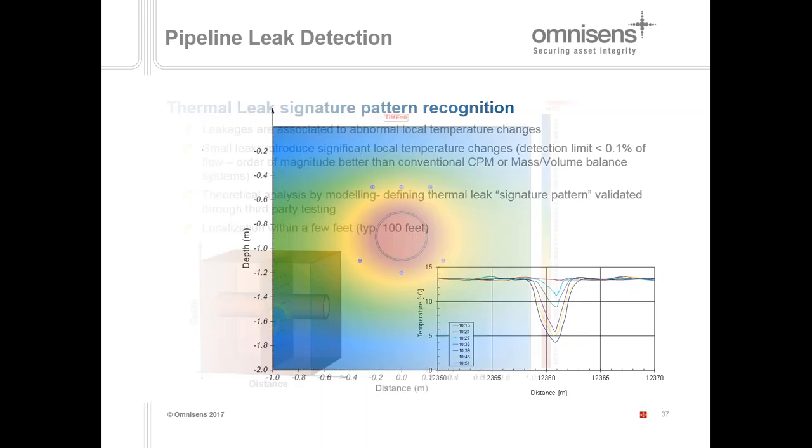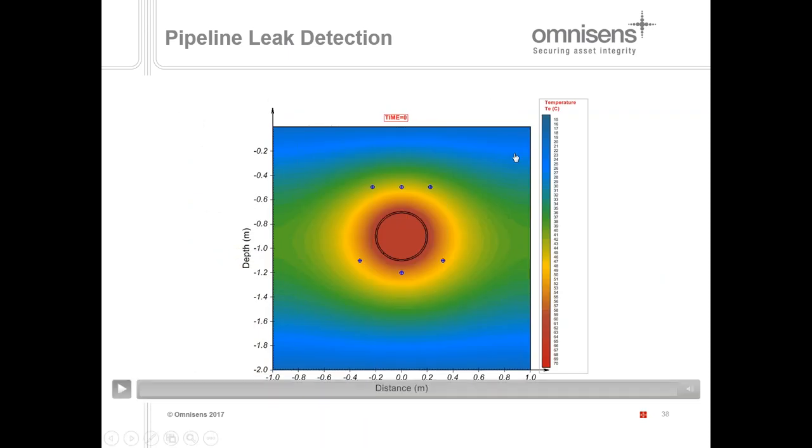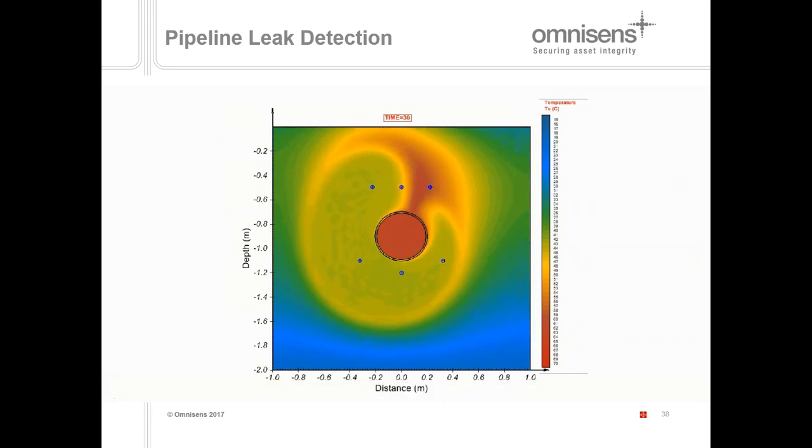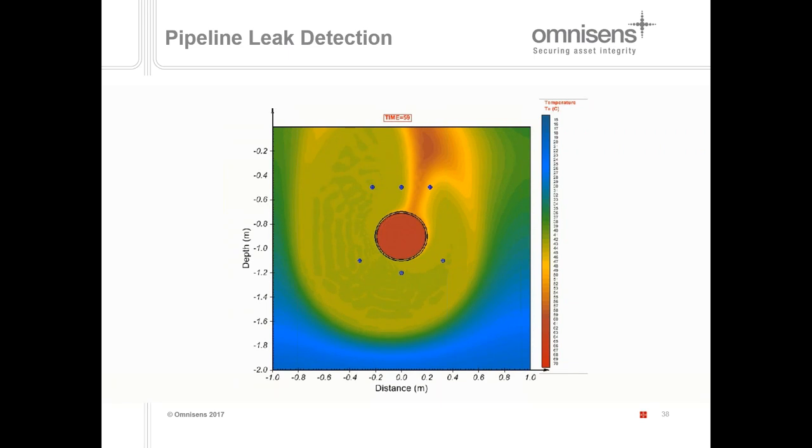So here is an example of a leak, and what you see here is the cross section of a pipeline, a 40 bar gas pipeline. As soon as there is a leak, you see the temperature changes around the pipe, and wherever the cable is, you can be sure to detect an alarm on the presence of this leak, just to illustrate the phenomenon that we're dealing with.